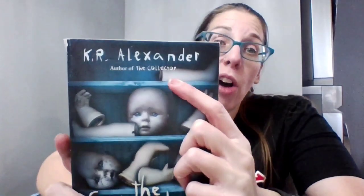And what caught my eye first was this book, because I already have a book I got from Value Village called The Collector. And this is called The Collected. And I'm like, what? This apparently is the next book in that series, which I didn't even realize was a series. But the first book was really good. I liked it. So this is by K.R. Alexander, and it says right on it, author of The Collector. So this is The Collected. So I picked that up.